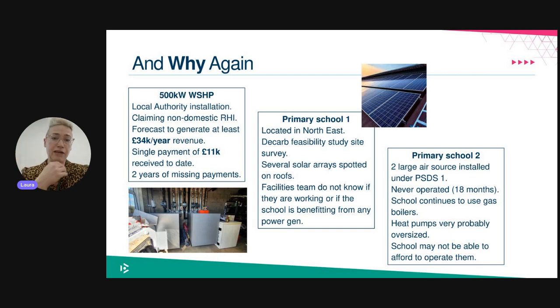So the first one on the left hand side there, 500 kilowatt water source heat pump installed, and some people on here might be familiar with the non-domestic renewable heat incentive that finished in 2022. Loads and loads of systems installed over that period of time, big biomass boilers, big heat pump systems, solar thermal systems as well. So this was installed under that scheme.